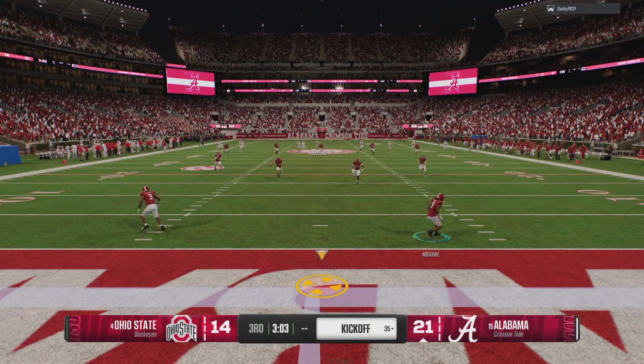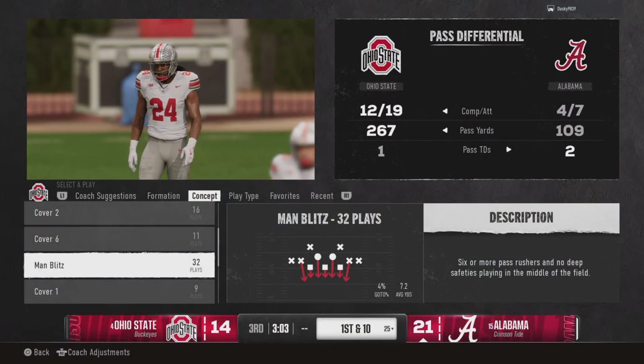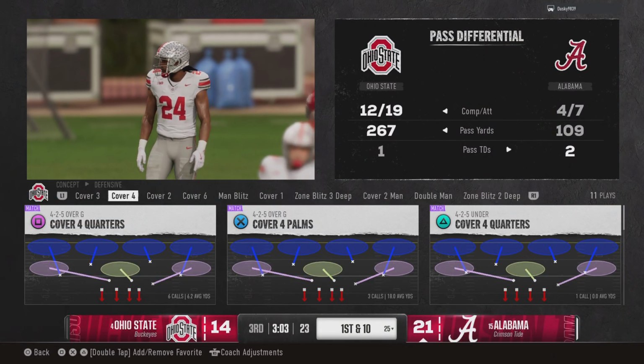Ohio State, 14. The ball squirts through the end zone. That'll be a touchback. They'll bring it out to the 25.